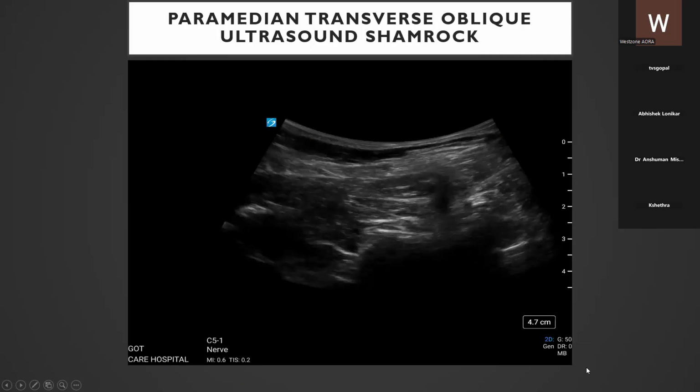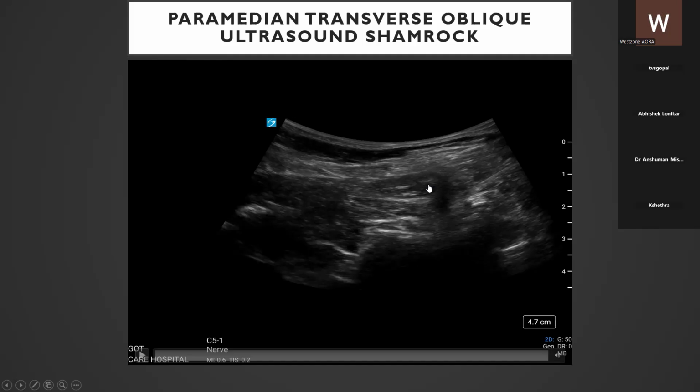Now, this is a block I performed in a 12-year-old child just a few days ago. This is the transverse process. This is the body of the vertebra. You can see the lumbar plexus, the nerve emerging here. This is the psoas muscle, and this is the quadratus lumborum. You can see the needle. It's coming here in this manner. It's going through the erector spinae muscle.